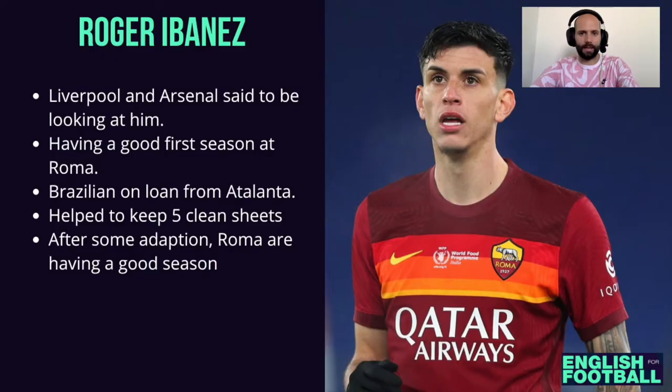Roger Ibanez. So this is a centre-back who is making a lot of impressions at Roma in this current season. So we're going to take a look at a scouting report on him. Liverpool and Arsenal are said to be looking at Ibanez. He's having a good first season at Roma.